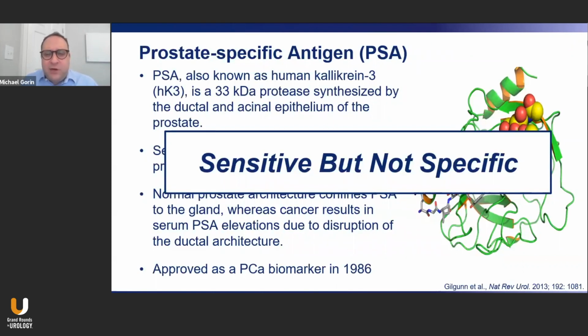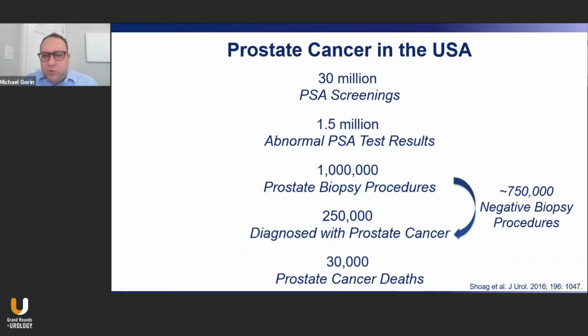While PSA has been found to be quite sensitive, there are limitations surrounding the specificity of this marker. In the United States, roughly 30 million PSA screening tests are performed. Approximately 1.5 million of those are found to be abnormal, and 1 million men will undergo a prostate biopsy. With that, however, only 250,000 men will be diagnosed with prostate cancer. And so roughly 750,000 men will have negative prostate biopsies. It is for these men that a more specific test would have benefited.